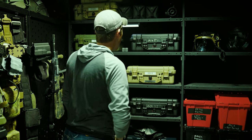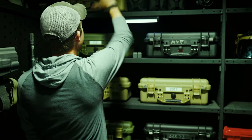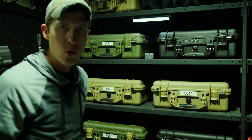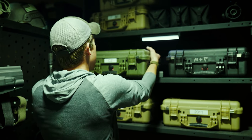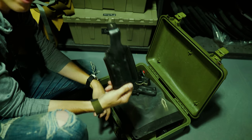I am carrying a Glock though. But when we run around with other kinds of pistols, M&P, CZ, M9, 320, we just have these little Pelicans here to kind of house all the holsters for them and magazines. So if I grab, for example, the CZ box off of the shelf, let's see what we got in here. So, okay, well, I guess I'm a FUD.